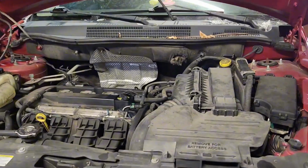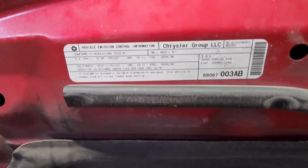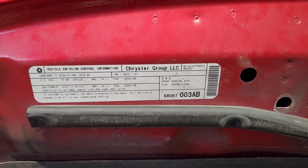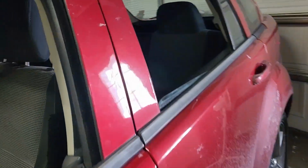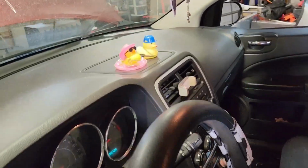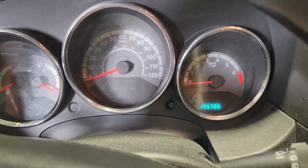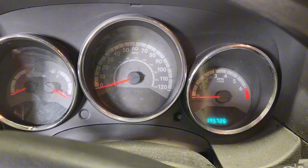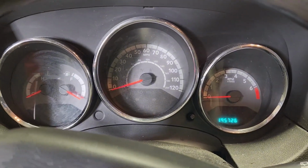It is the SXT. It is a 2.0 liter, I do believe. Yes, it has a 2.0 liter in it. They also come with a 2.2 or 2.4, I believe. This one has a 2.0 liter in it. It's got a ton of miles on it. Oh, it has 195,000 miles. She put some Seafoam in it to help clean it out, and she drove it from pretty much Indianapolis to up north here, about 2.5 hours away.